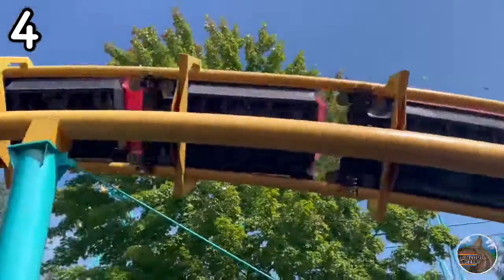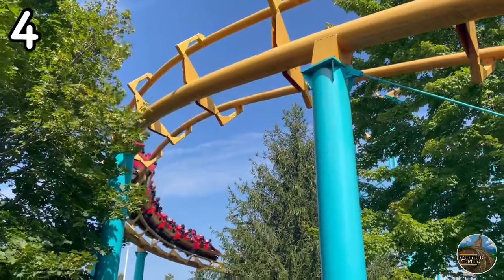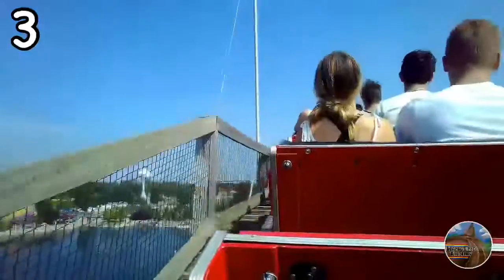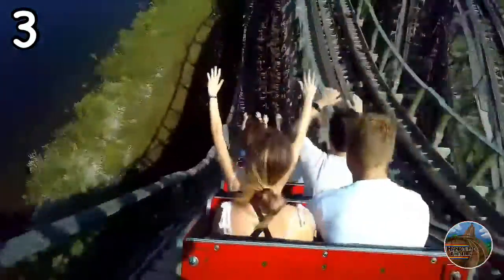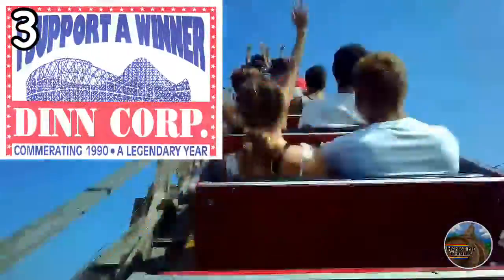At number 3 is probably the video's most unpopular opinion, but there is Wolverine Wildcat. Opening in 1988, this would be the first roller coaster built by the Dinh Corporation.